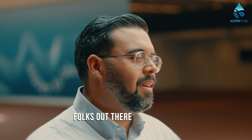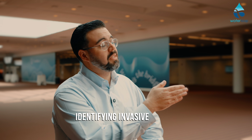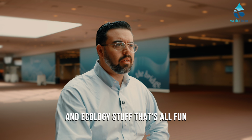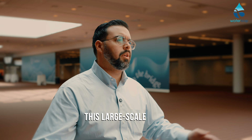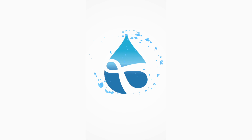So we have folks out there, 80-year-old grandmas and 10-year-old kids and young adults out there with hand implements, cutting down invasives, identifying invasive versus native trees and plants. It's a beautiful project. It's true pride of place ownership, on-the-ground, community-led restoration. Because you have all the science and ecology stuff, that's all fun. We'll do all the studies and the master planning and the design for this large-scale work. But community is so integral to this because they're the ones that are going to benefit the most.